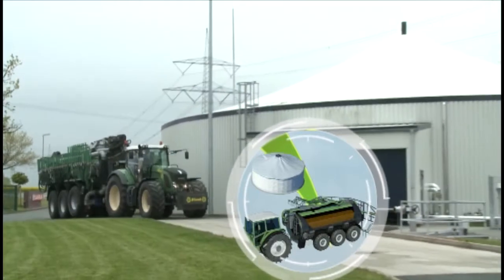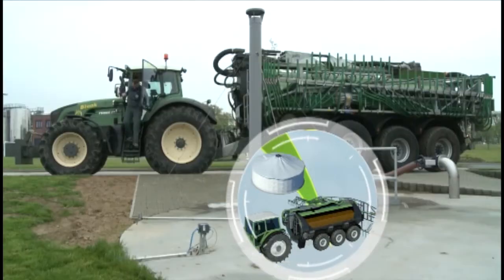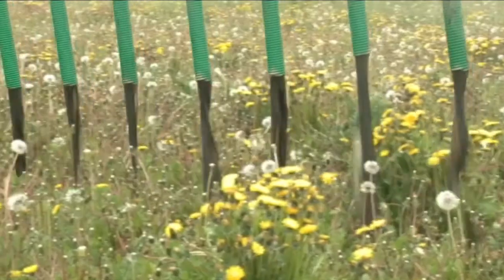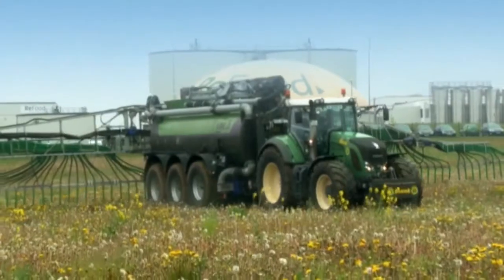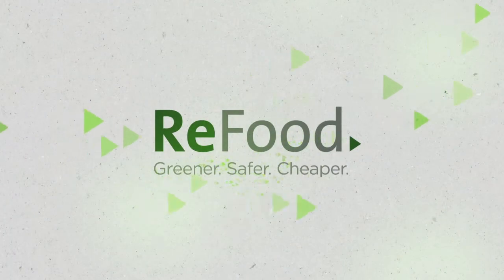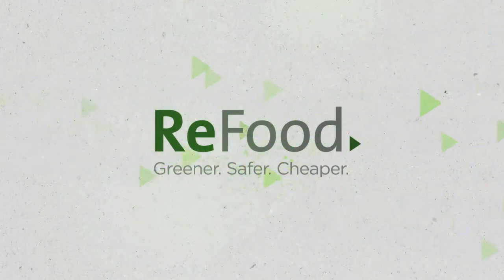Digestate produced by the ReFood process contains high amounts of nitrate, phosphate and potassium. The organic nature of the fertiliser means it can help improve soils and crops. ReFood provides a way for businesses to be more sustainable and divert waste from landfill.